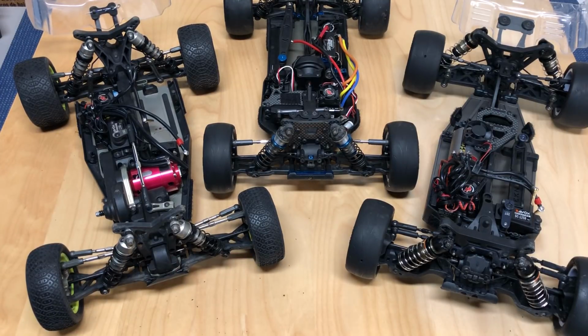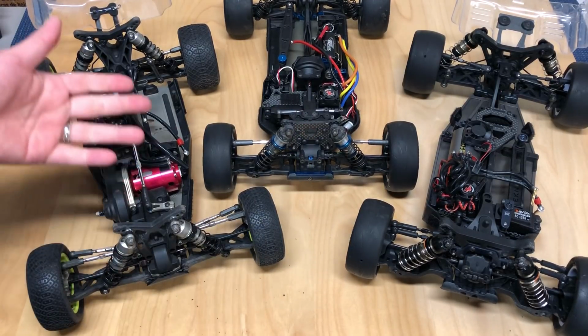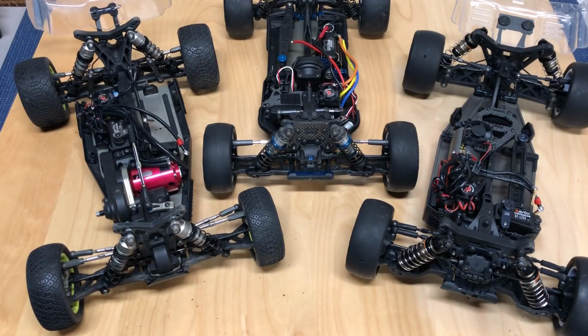So that's corner entry. I think the TLR probably ranks second under corner entry. It's quite stable, quite neutral. Still got a lot of good steering, no problems there. And the Team Associated is actually the only kit that I'm running a little toe out on. It just seems to need that a little bit more. And I think the rear weight bias hurts it a little bit in the cornering department. I feel like I need to run a little bit softer springs up front, a little toe out. I'm actually considering putting a little bit of weight under the steering rack just to balance it out a little bit.